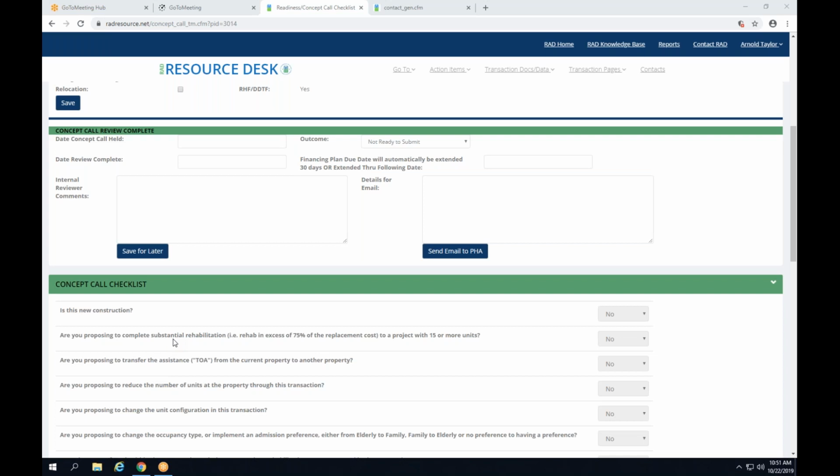Well, what do I do to get ready for the concept call? So the resource desk didn't let them select that button if they hadn't uploaded the conversion overview, the e-tool, environmental, the DDA number, any site neighborhoods or FHEO reviews and approvals that need to be done. So all those things are built into the system, but I still need to look at them. It's not a detailed review, but what do I look at to get comfortable with the transaction?